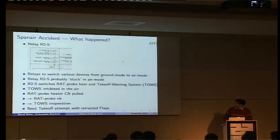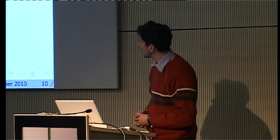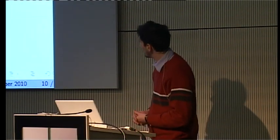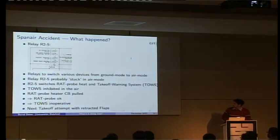But the technician didn't look into that, just pulled the circuit breaker for the wrapped probe heater and decided the aircraft was fit to fly. And indeed, the pilot noticed that the ram air temperature indication now read 30 degrees and decided everything was fine. What they didn't know was that this relay was probably stuck in air mode, so it heated the air data sensors, and it also inhibited the takeoff warning system. So the takeoff warning system was off, and they took off with the wrong configuration, but the takeoff warning system didn't warn them. So, with the known consequences.